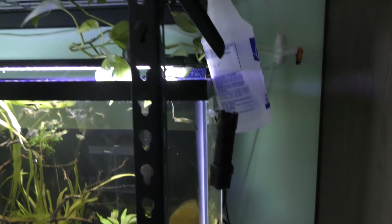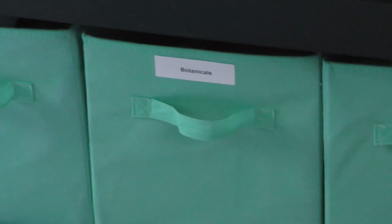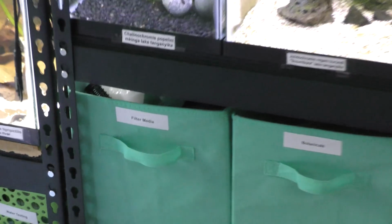Wow. I always lose stuff. I lose stuff all the time. That's why everything is labeled, because I'm so bad. Oh, that's funny. Yeah, everything has categories and labels on it. I'm bad at this. My fish room is so messy.